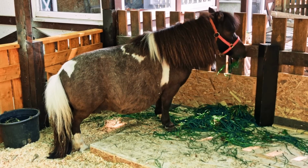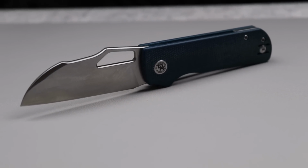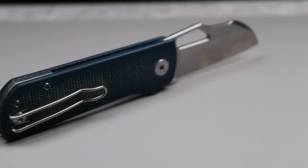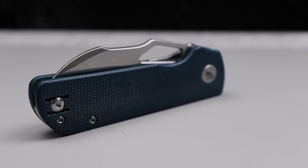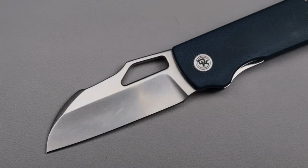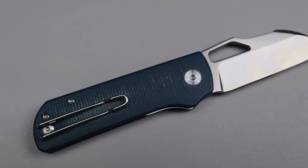Let's get it. So starting the list off at number 15, we have the Devo Pony Stout, which almost didn't make the list. And the reason why is because it is not available. I can't link it for you guys. I don't think it's available anywhere, and I'm not even sure if it's coming back. Maybe it is, maybe it's not. I have no idea. But it's such an awesome little knife, I had to put it on the list because, man, oh man, is this a good little knife.